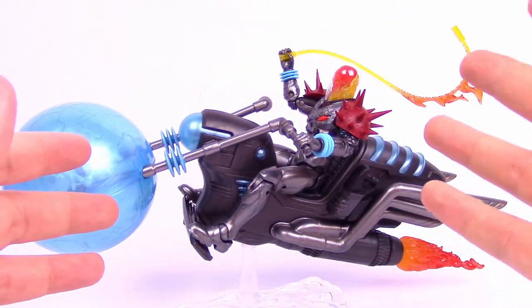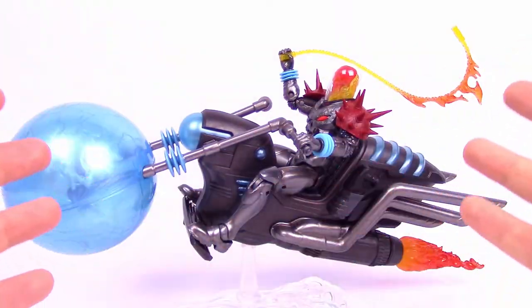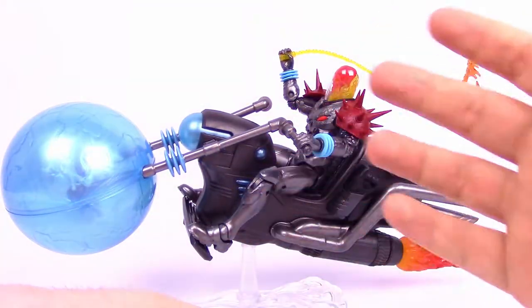So Ghost Rider did, and he ended up getting these cosmic powers. And then of course the story continues on. There's storylines where he went back in time and got baby Thanos and everything, so all sorts of fun stuff. I wish they included a little baby Thanos to put with him. It would have been cool.